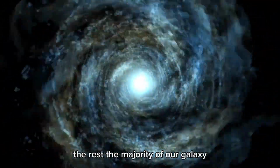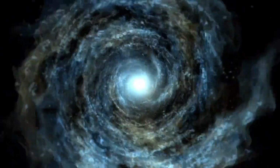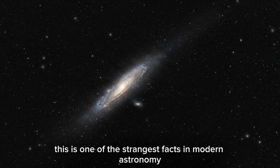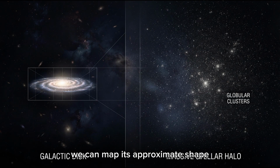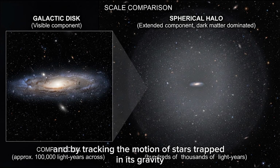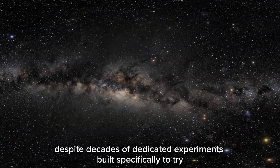The rest, the majority of our galaxy, is sitting directly above and below you right now, completely undetectable, silently keeping the entire structure from flying apart. This is one of the strangest facts in modern astronomy. We can calculate its presence with extraordinary precision. We can map its approximate shape by watching how it bends light from galaxies behind it, and by tracking the motion of stars trapped in its gravity.